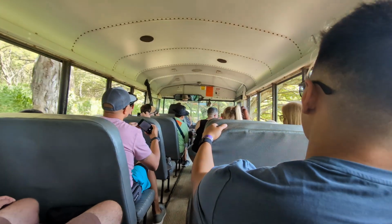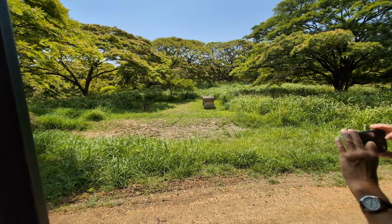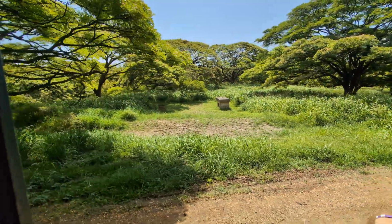First up, the Hollywood bus tour. These are kind of old school buses. They have the windows taken out so you don't have any obstructive views. And trust me, you want a window seat so you can get all the best photos and video.